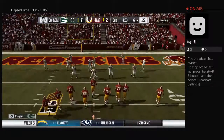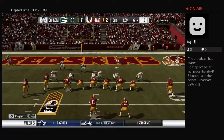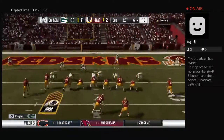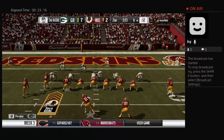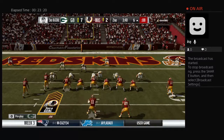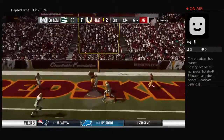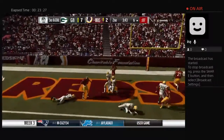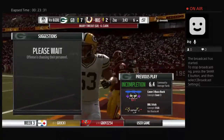The Redskins on 3rd down. They've been okay, 2 for 3 thus far. This is 3rd and goal. A shotgun snap for Smith. And incomplete. The contact made the ball roam free and brings up 4th down.